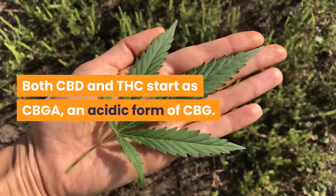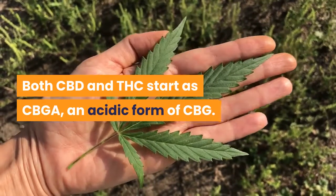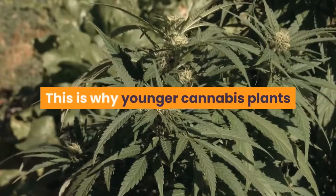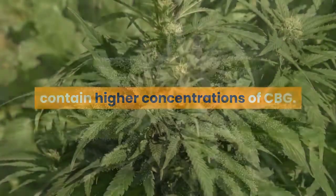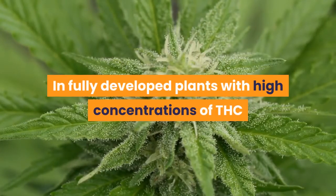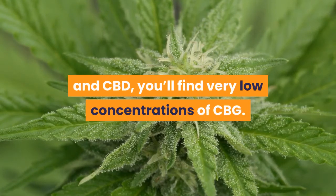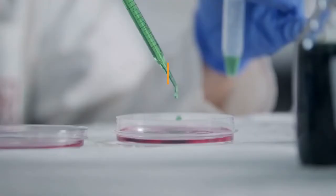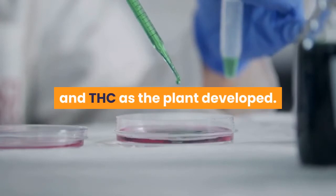Both CBD and THC start as CBGA, an acidic form of CBG. This is why younger cannabis plants contain higher concentrations of CBG. In fully developed plants with high concentrations of THC and CBD, you'll find very low concentrations of CBG. This happens because most of the CBG has already been converted to CBD and THC as the plant developed.